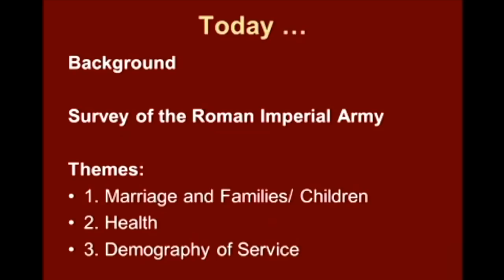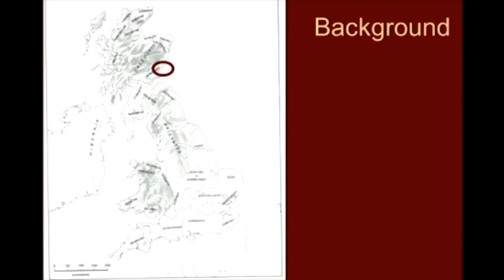And I thought I'd begin by just explaining what that meant in practice. You'll immediately recognize a map of Britain, and the little red circle there, which I hope has come up behind. Yes, it has. The little red circle is where I come from on the east coast of Scotland. You'll immediately realise this is outside the Roman Empire. The Roman frontier is in about here, between the Solway and the Tyne. So this is well outside the Roman frontier. It's even outside the Antonine Wall, which runs across between roughly Glasgow and Edinburgh.